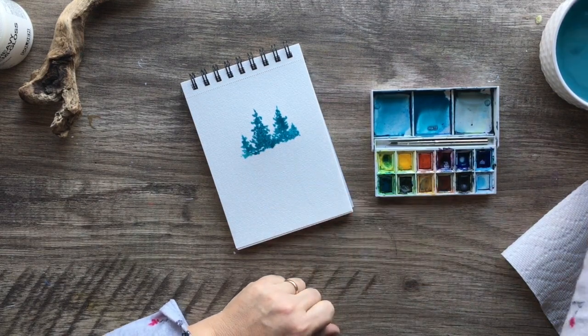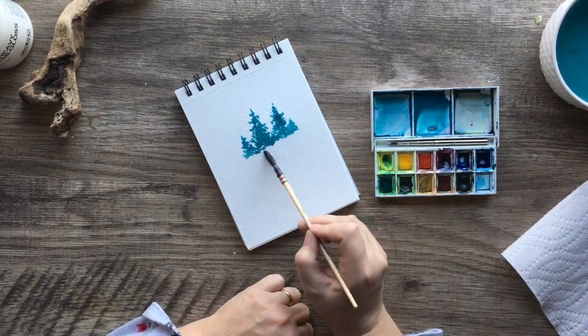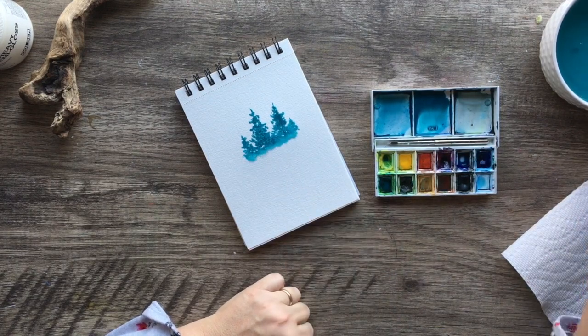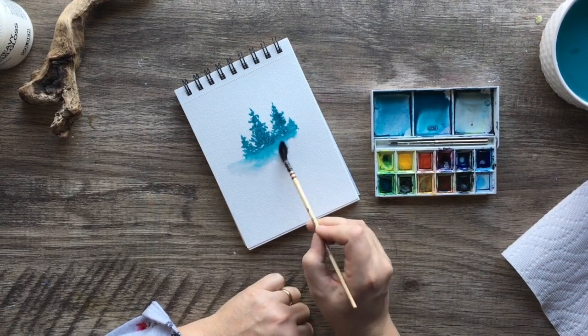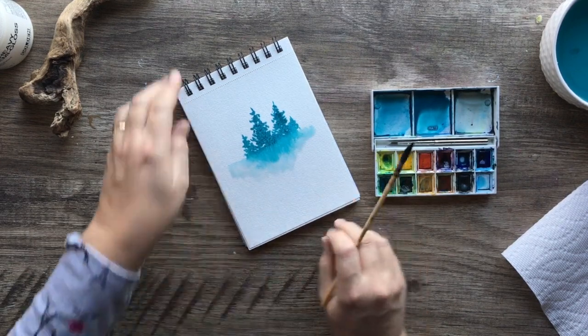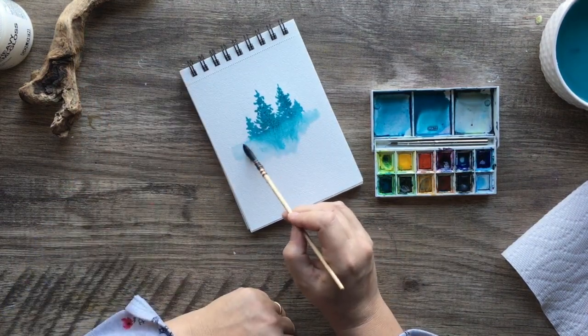So now I'm just going to take some water, and we're going to let this move down on the bottom. So I have a clean, well, not necessarily clean, it's all the same color, so it doesn't matter, but just a little bit of fresh water, and I'm doing a little bit of a scrubbing motion across the bottom, and it gives it that beautiful misty look. And you can see that paint runs, it moves right down, and it's because everything is still wet.